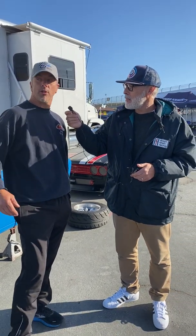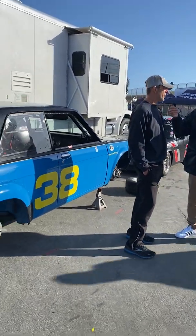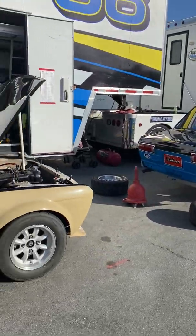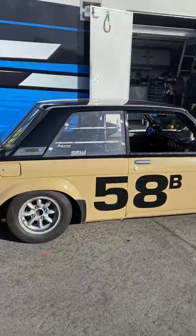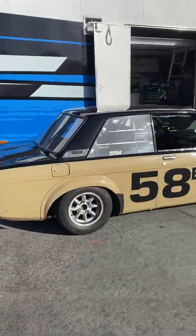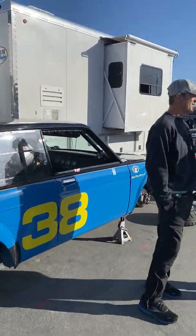So today we have a couple of cars here. I have one customer here from Chicago. I'm taking care of his car and transporting it, and then Daniel Wu, he's from the Bay Area, and I'm also taking care of his car. And then another car here belongs to Armin, and that's a high school friend that just got into racing, and he wanted the opportunity to drive the best car. So I said, of course, the Datsun 510 would be that car.